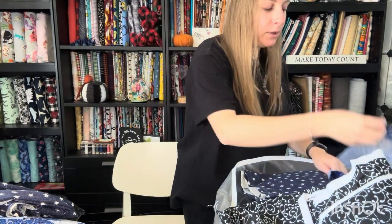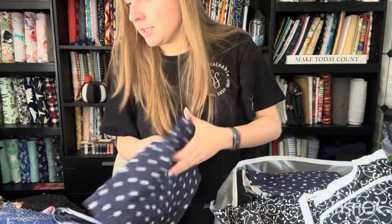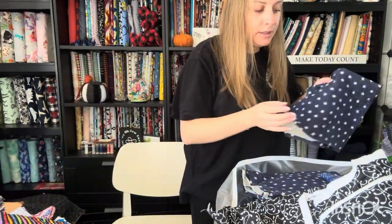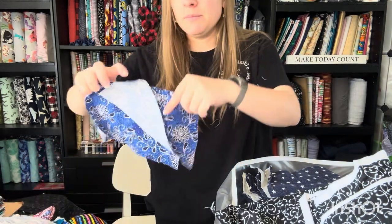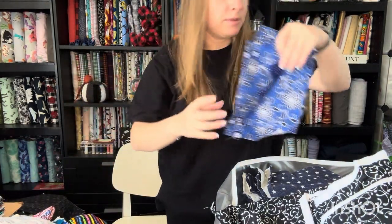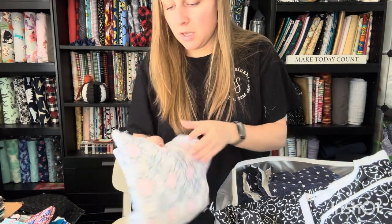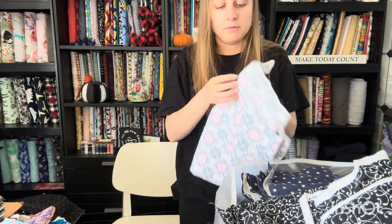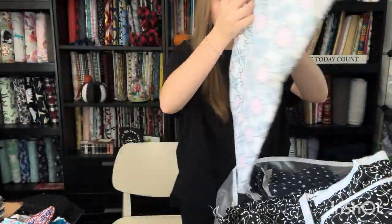Here's more of that blue one. Here's more of the stars. Here's more of the blue. So this person was definitely a quilting type person where they cut a bunch of stuff up because there's a bunch of smaller pieces. So we'll see what we'll do with those. This is flannel. So I'll add this to the stash to turn into reusable towels.